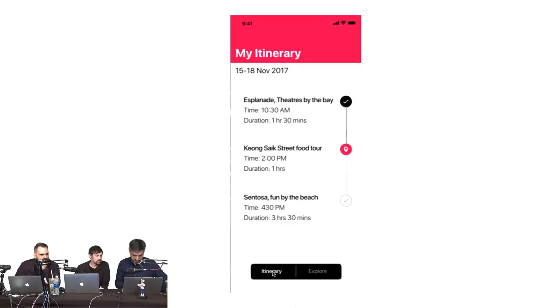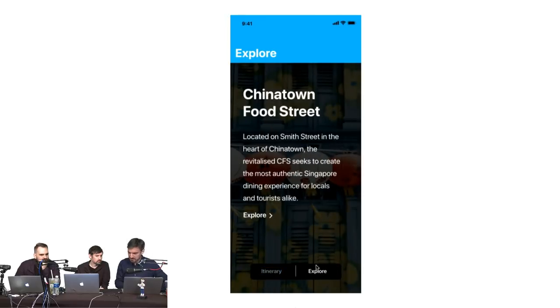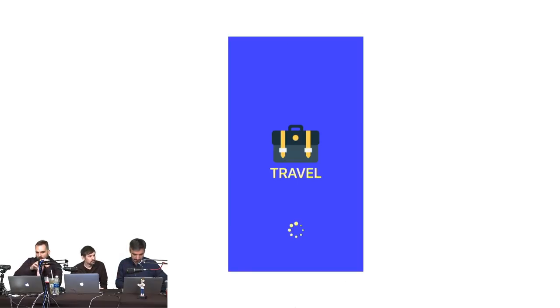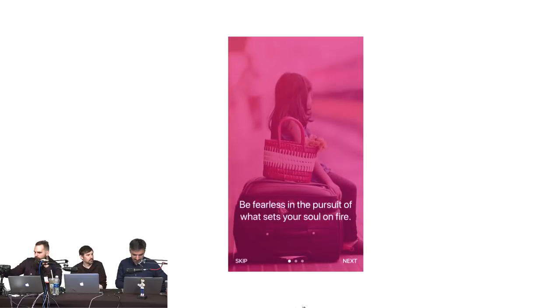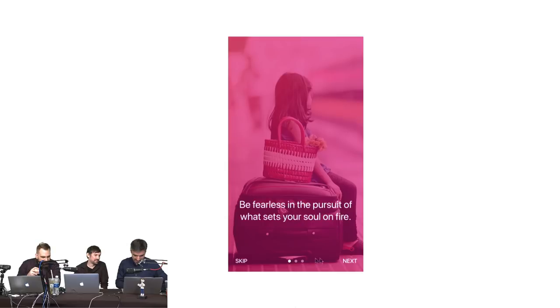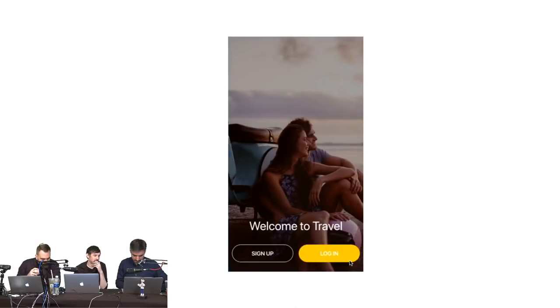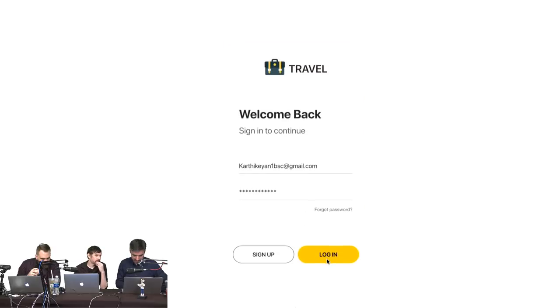Chinatown, the food street, itinerary. A lot of prototypes used the map and the itinerary as a way to express. That's good. Then Travel. Oh, this was funny. There was even a loading screen. Be fearless in the pursuit. Next. Onboarding. Welcome to Travel. Okay, let's log in.